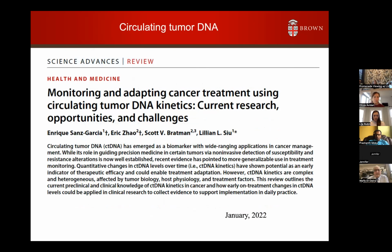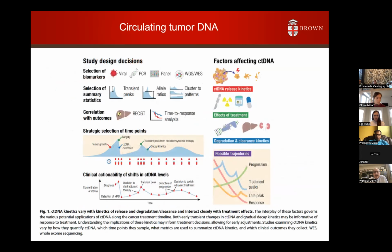So some of the things that have been happening: I found this nice review, published a year ago in Science Advances, one of the science journals, about monitoring and adapting cancer treatment using circulating tumor DNA kinetics, to give a flavor of what is possible and some of the things that are being seen. And there are clearly kinetics to circulating tumor DNA as a function of things that are happening.